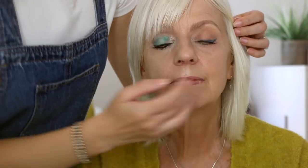So on the good side, you can see we have applied a little bit of liner underneath the eye, but just at the corner, and it really does lift the eye up a little bit rather than dragging it down. We've just applied a tiny bit of mascara to the bottom lash line because there is nothing wrong with having mascara on the bottom lash, but this is just a really youthful, fresh look and makes my mum look a little bit younger than she actually is.